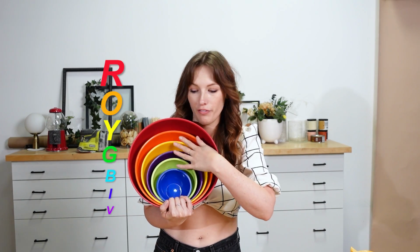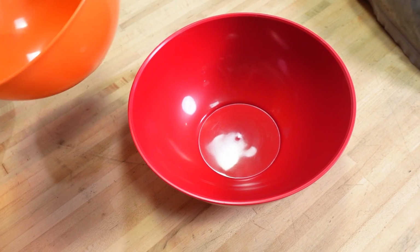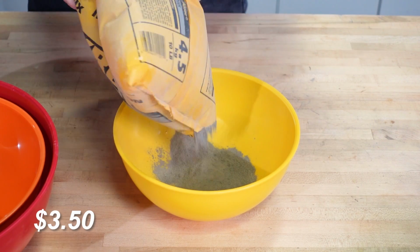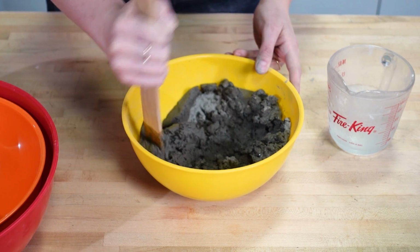Although what we really needed was a proper Roy G. Biv. I'm going to be using the two larger sizes for this bowl, and you can see what's going to happen here. Now I'm going to mix up my Quikrete. This is only $3.50, and this should definitely do me for this whole bowl.